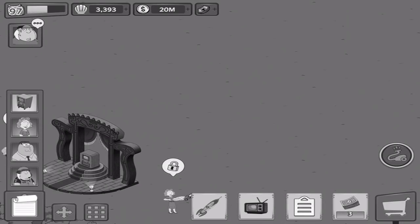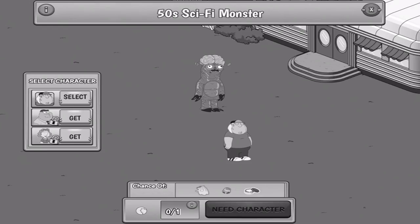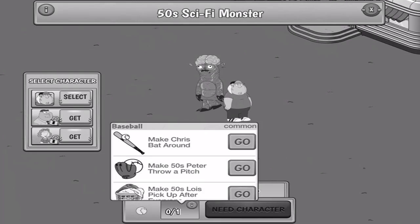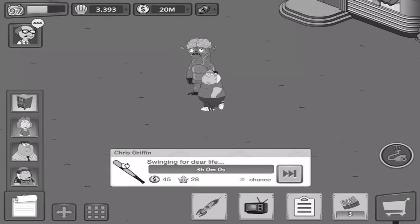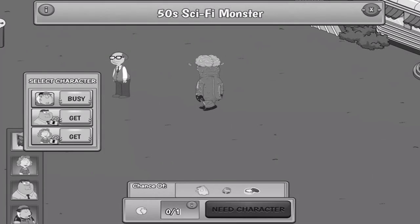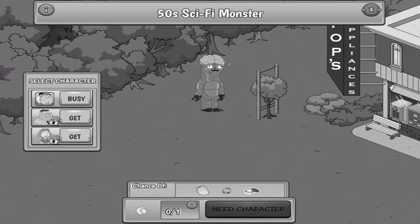First of all, we have to clear these lovely things right here. Of course, you can only use Chris right now. Of course, you're going to need the baseballs. The only way to get the baseballs is from Chris, Peter, or Lois. It's going to be a 3-hour quest. There we go. And this is all you're doing. You're clearing the heck out of this dude over and over again. It gives you items needed for 1950s Lois and 1950s Peter. And it also drops a decoder ring.